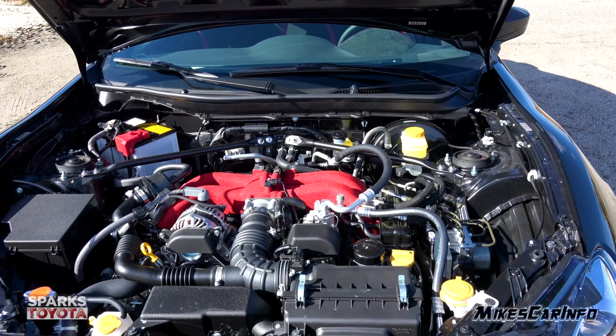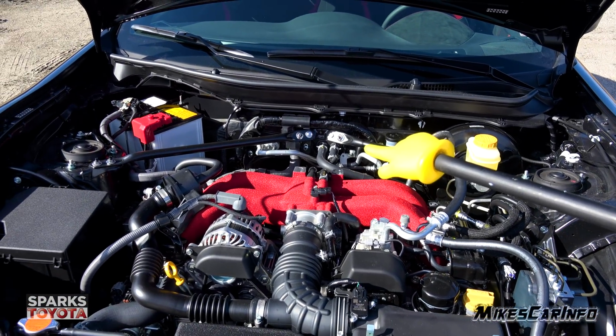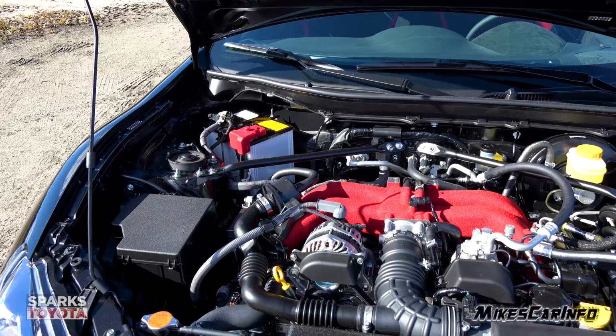Now you notice the strut towers have a brace. So there's your strut tower. There's a brace that goes in to the structure of the vehicle right there, and then you have another one extending out. Your battery is easy to get to, it's under the hood.